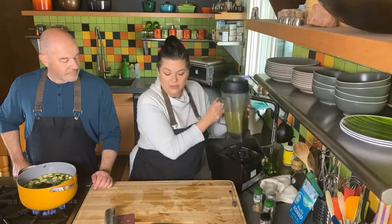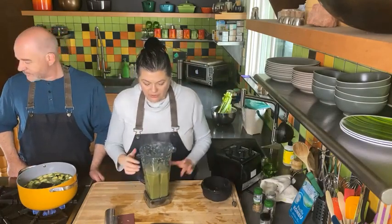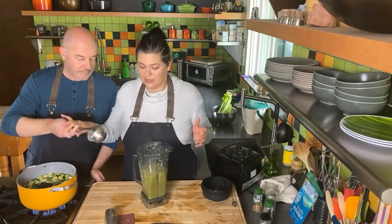Okay, so this is our broth. Do we have that ladle? I just want to show how smooth it is. The broth is nice and smooth, and we'll taste it.